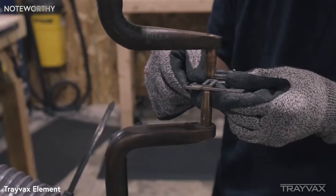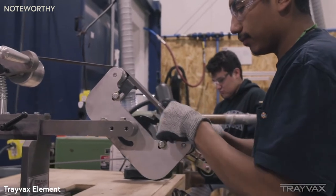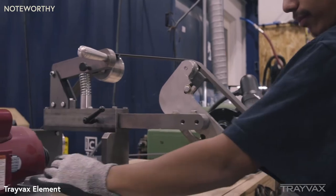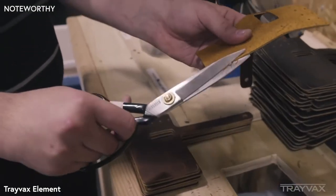It's stainless steel, it's spot welded, and it is laser cut. And then it's finished with this media to round the edges. From there, they'll take and they cut out all of the leather. I assemble it all by hand. Everything's made by hand.